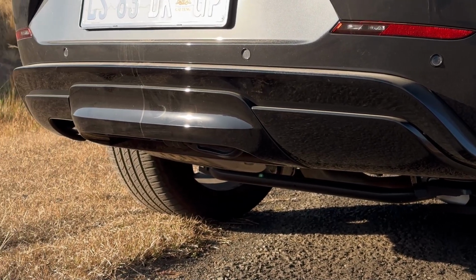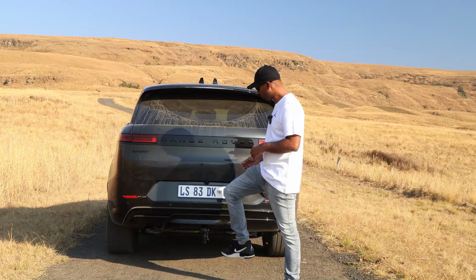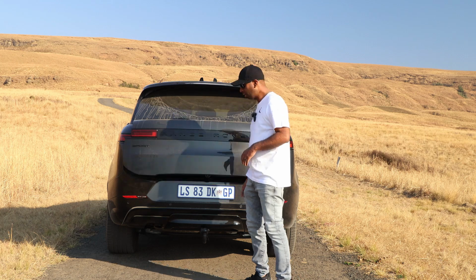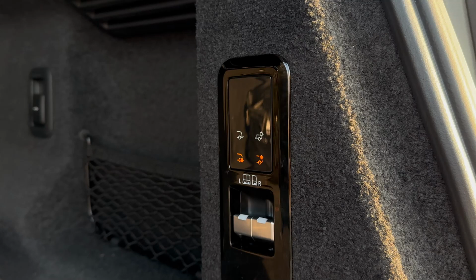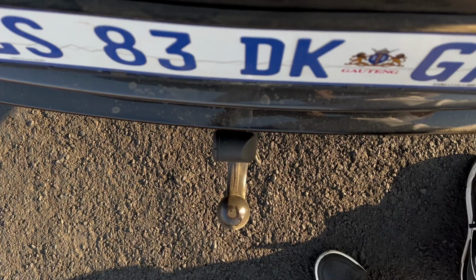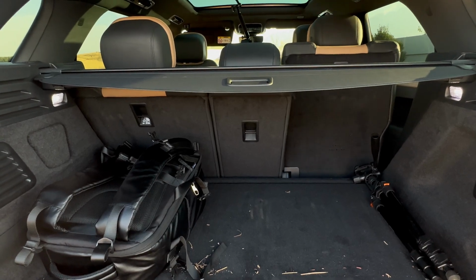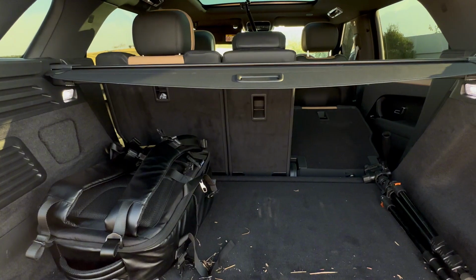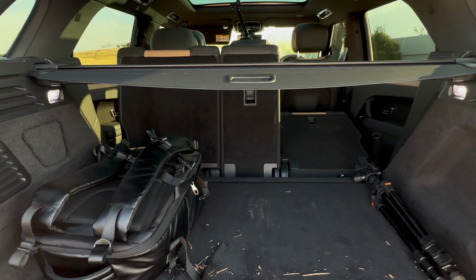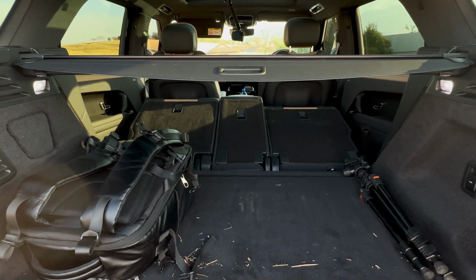This one's got an electrically operated tow bar with 3.5 tons of towing capacity, and then you got an electrically operated boot. And then here on the side, you can close your tow bar. You can also drop your rear seats to expand on the storage space. So with the seats up, you get about 640 liters of storage space, and with the seats dropped down, it opens up to a whopping 1,400 liters of storage space.